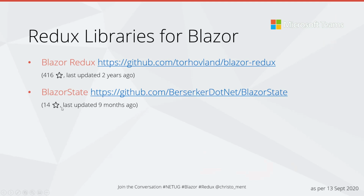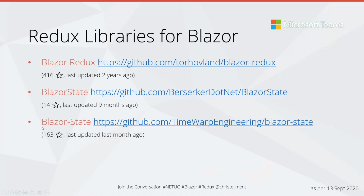Next one is called Blazor State. Blazor State has 14 stars. It's not much, but it was updated more recently than the previous one, which is 9 months ago. And the third one we have is called Blazor Dash State. This was developed by Time Warp Engineering. It has 163 stars, and it has also been updated recently. One more fun fact about this one: they actually made the dispatcher follow Mediator. So if any of you is a fan of Mediator, then you might want to try this library because it's using Mediator under the hood.